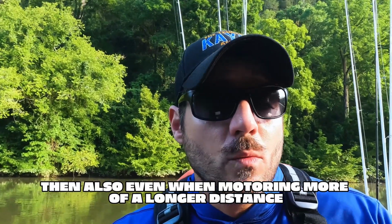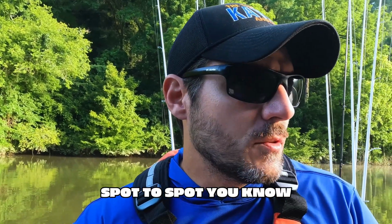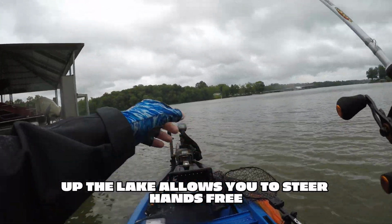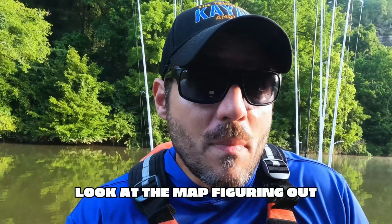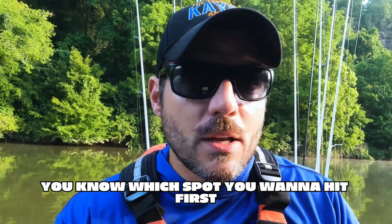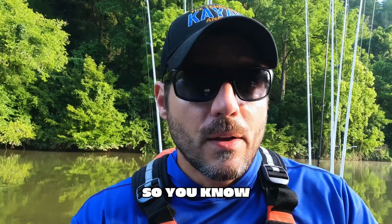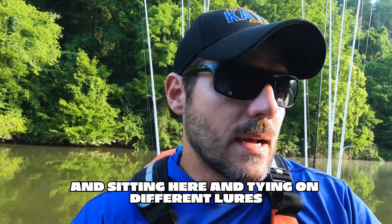And also, even when motoring a longer distance, spot to spot, if you're making a mile run up the river, up the lake, it allows you to steer hands-free and still make productive use of your time. Looking at the map, figuring out which spot you want to hit first during that 10-15 minutes, however long it takes you to get there. So, I can be making that mile run and sitting here and tying on different lures, tying a new leader.